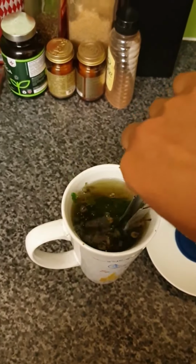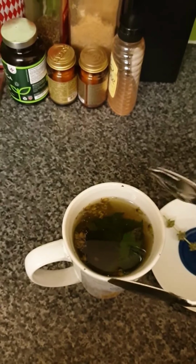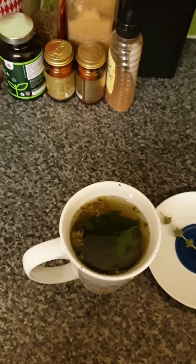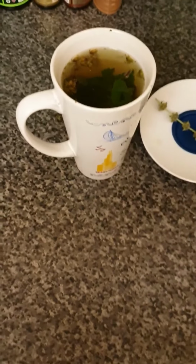All of that goodness will soak in here, and I put a little bit of brown sugar, half a teaspoon, that's it, and I will soak this overnight and drink it tomorrow morning.